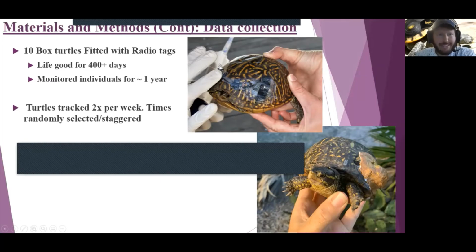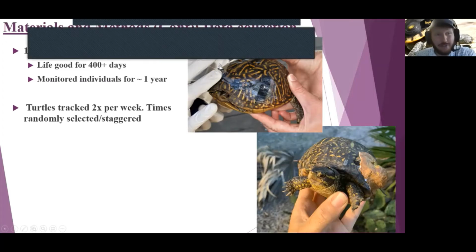We tracked turtles multiple times per week, and when I say we, sometimes I track turtles once a week, or I would tell my students to track a couple times a week. Like I said, without the students, this project wouldn't have been anywhere near as successful as it was. So about 2 times a week. The times were kind of randomly staggered. Sometimes it'd be the morning, sometimes it'd be the afternoon, obviously pending weather and things of that nature.